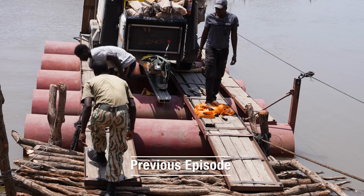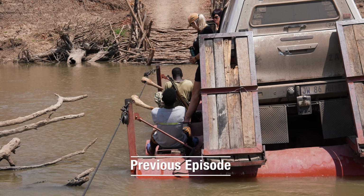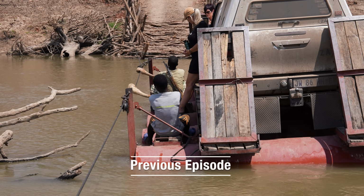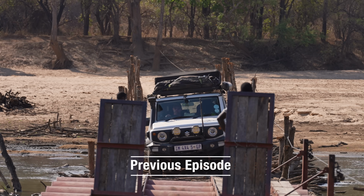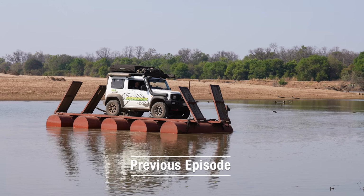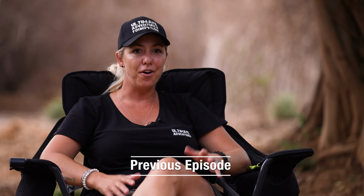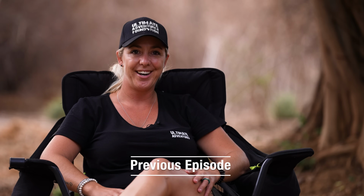So the pontoon is a very rugged, last-minute built pontoon, because every year when the floods come down, it obviously washes everything away. So it always changes along the river. So eventually when we got to the pontoon, it's just a whole lot of branches put across the sand, and when you go over it and you've done it, you look at it and you're like, this is Africa.